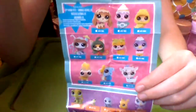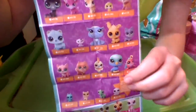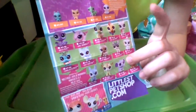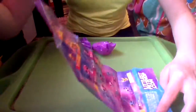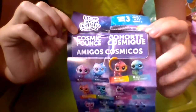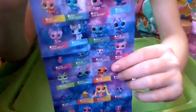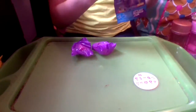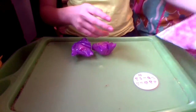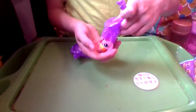And here is all the pets that we can get. So there's all the food pets, and then from a different pack is all of these pets, because this is also a different pack, and that's also a different pack, and then on the back it says Littlest Pet Shop Series 3 Cosmic Pounce. So these are also from a different pack, so here's a bunch of other different LPSs, which there's a lot of, and then it just says that it's by Hasbro, so it doesn't look like any of them have names, it just says numbers. So I'll just set the instructions, I mean, checklist, off to the side. So we'll start with this purple baggie first.